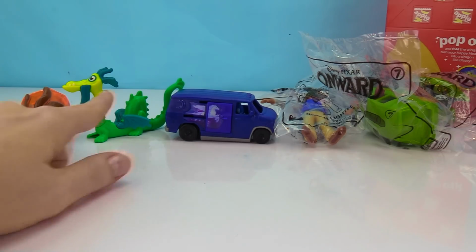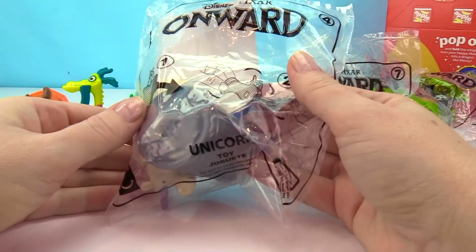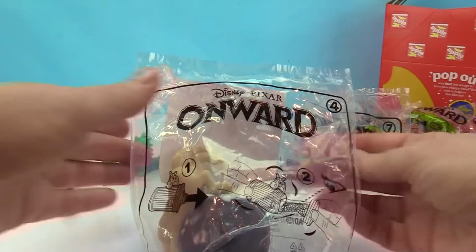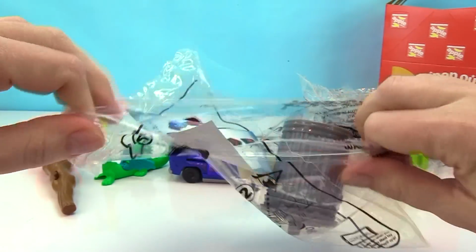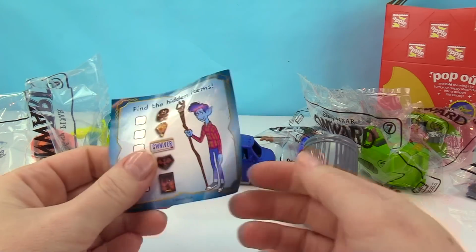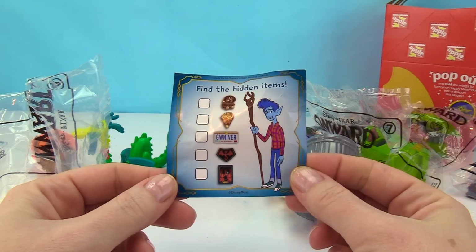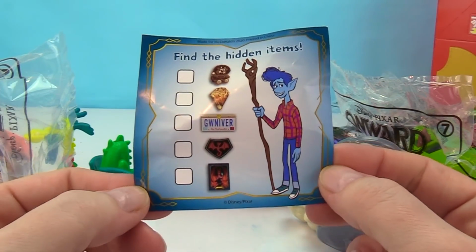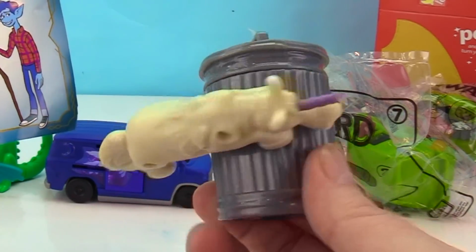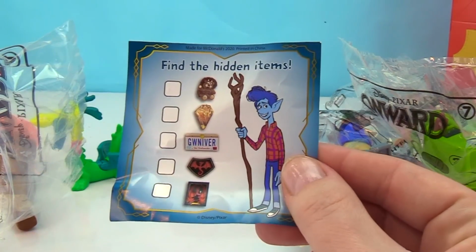We have a staff, a dragon, a van. We need a unicorn. In bag number four, we have, well, unicorn. So let's pop it out of here. Ooh, wait a minute. We have a little extra something in this bag. It says, find the hidden items. Wait, are they hidden in here? Why is this unicorn on a trash can? Okay, we'll try to find these hidden items.